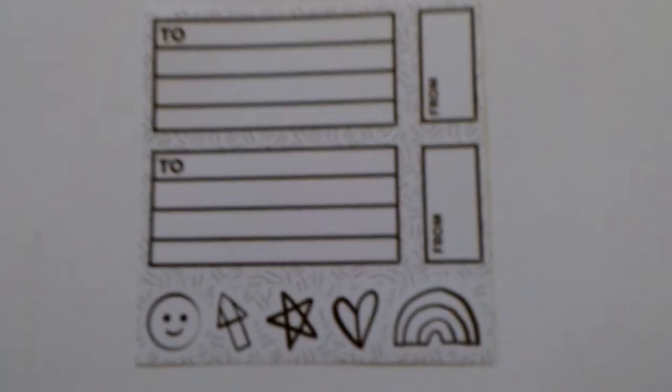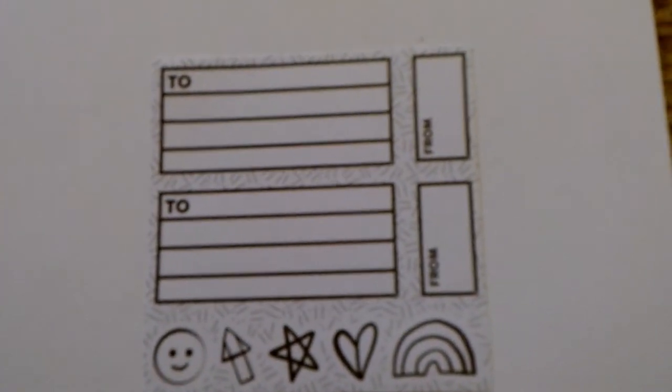Cute. Alright, here's some cool address labeling. So you can put this on the front of your envelope when you're writing to somebody, and then you can use this as your return address part, and of course decorate your envelope with these stickers. I like these. I use stuff like that all the time when I'm writing pen pals. Lots of stickers, lots of washi tape.